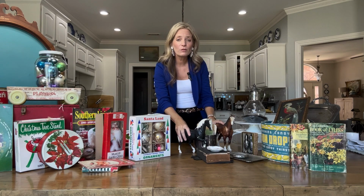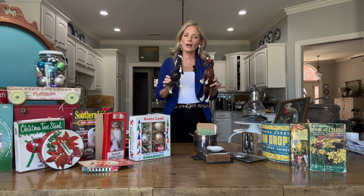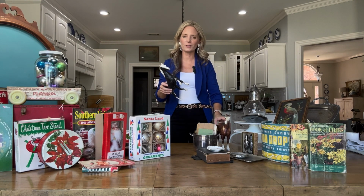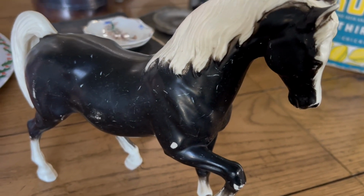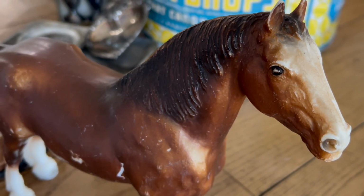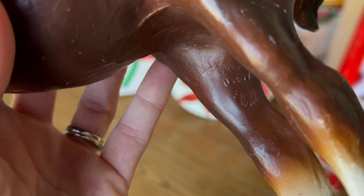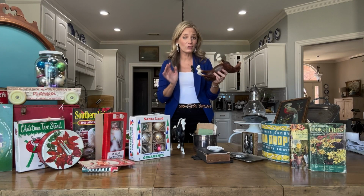All right, in someone's booth, I found these two guys. Now, I am not a Briar horse expert, but I can spot them when they're there, and that's what these are. These are both Briar horses, which are collectible. I like that these are not in perfect shape. I like that they've got some chipping to them. I don't think the person selling them knew that they were Briar horses, but you can always look. The Briar horses have a mark. It's usually somewhere near one of their back legs, and that's what I looked for.